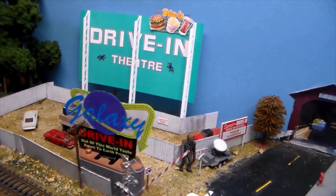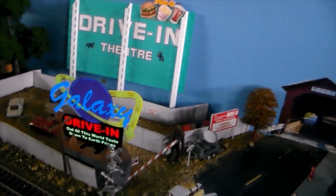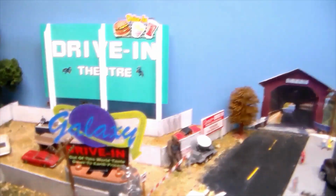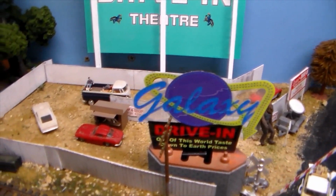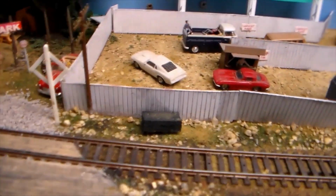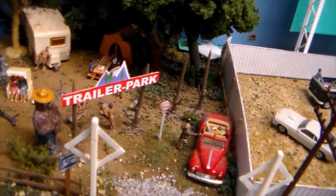Let's see, we got the drive-in over here with the rather obnoxious chase pattern. Kind of what they had back in the day, back when they had drive-ins. Still a few left. So I got the booth in here and lots of activity. We've got a campground here on the side. We got somebody in trouble with the police over there because they're sitting there and they're not supposed to be. And that is very much a family campground.